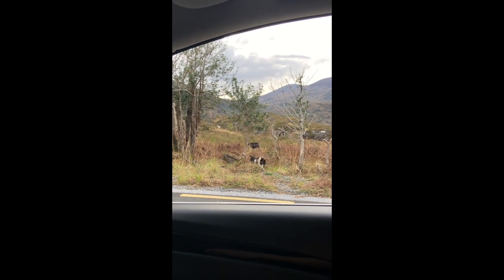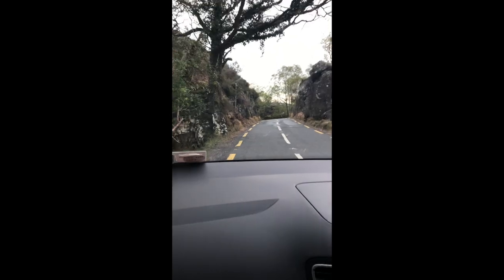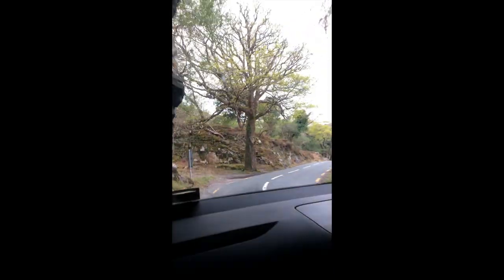When we were driving, we saw some cool goats. And here is a lovely zoom up of my father's face.